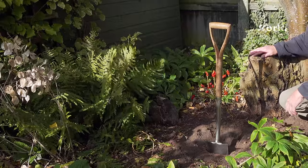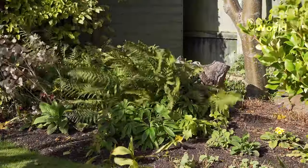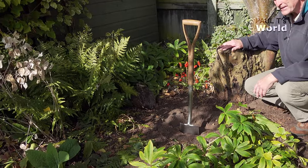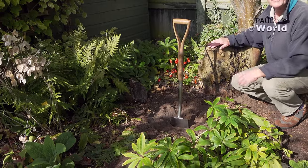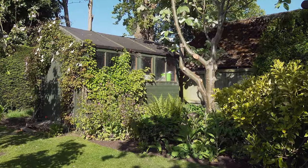What a glorious day today. Now, it is seriously blowing a gale today, but it's about 15 degrees centigrade. The sun is out. It's a beautiful early autumn day. So I thought I would rearrange this woodland area.